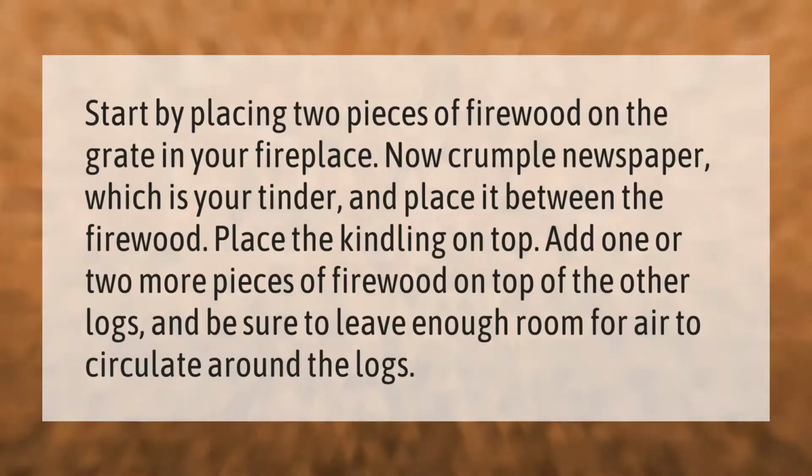Start by placing 2 pieces of firewood on the grate in your fireplace. Now crumple newspaper, which is your tinder, and place it between the firewood. Place the kindling on top. Add 1 or 2 more pieces of firewood on top of the other logs, and be sure to leave enough room for air to circulate around the logs.